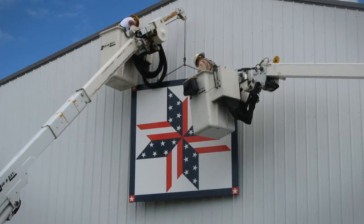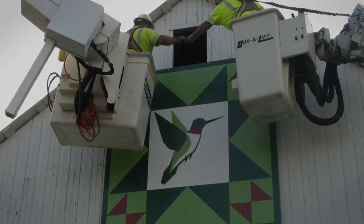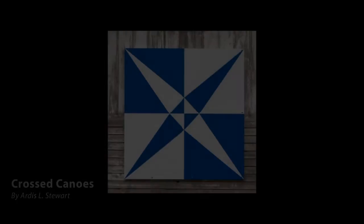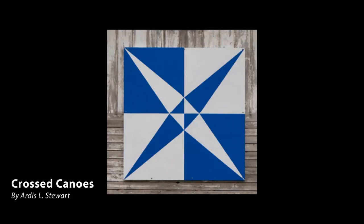And why it's unique is because it incorporates poetry with every barn quilt. Their crossed canoes, skimming water, dragonfly wings of lake house, blue and moon white, form a compass to unite and direct them not due north, but in the direction of life.